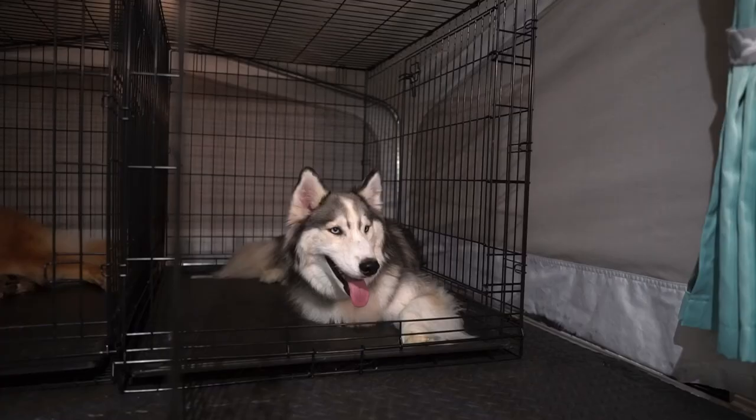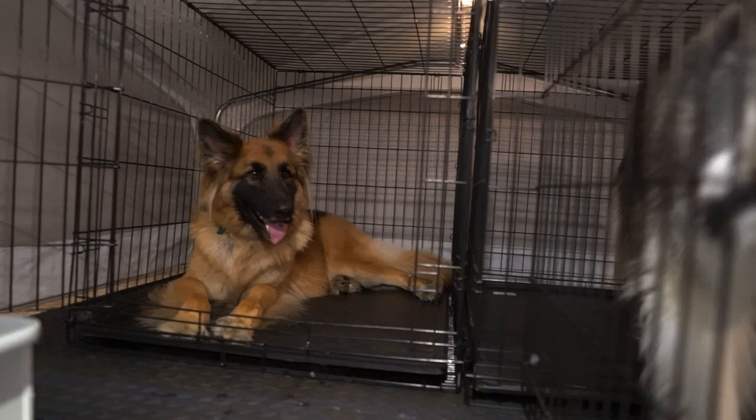Now what we did under the crates, and we'll show you this a little bit more close up, is we used foam interlocking tiles that are, I think, 2 foot by 2 foot tiles. And we bought how many packs of those? Three or four. It'll depend on your bunk end size as far as how many tiles you'll need, but we bought enough to cover almost all of it, probably 95% of our bunk end. It didn't pay to buy another pack just to get that 6-inch strip at the end.